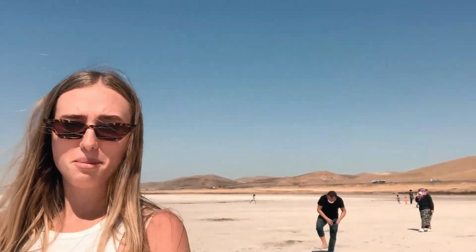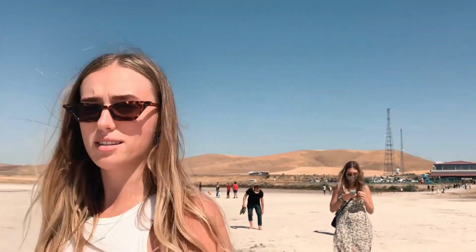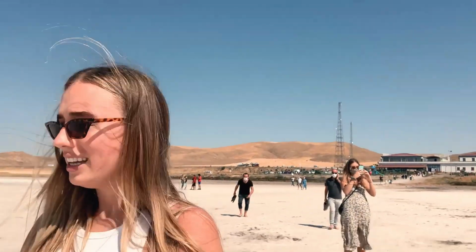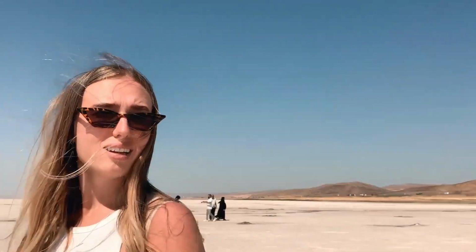This is literally the only people that are here. There's just the cafe and then a few Turkish tourists. We're the only foreigners that are here. It's crazy. And the Turkish guys only walk, well, there's the cafe, they walk a couple hundred meters to this bit, take a picture and then just turn around.